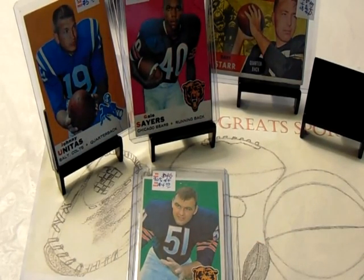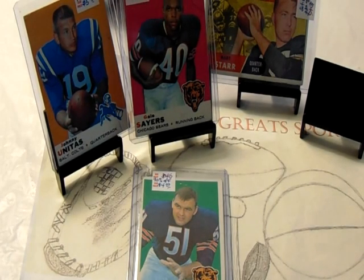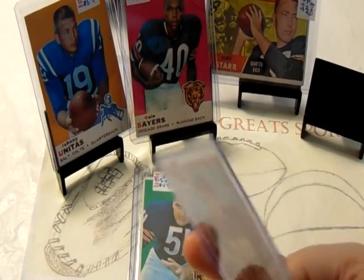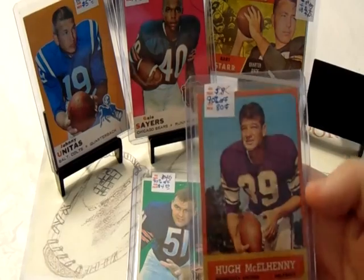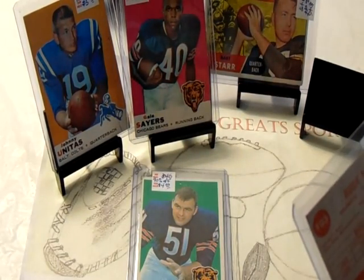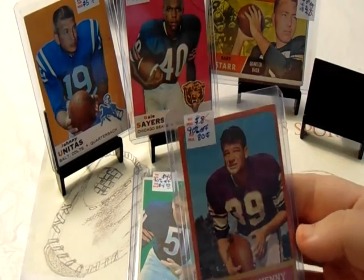Now, finally, these next three, they're not the prettiest. However, they're Hall of Famers, and the price was right. As you can see, the backs aren't the prettiest. But here's a Hugh McElhenny card for only 80 cents, and I believe these are '63 Topps or Philadelphia, one of the two.